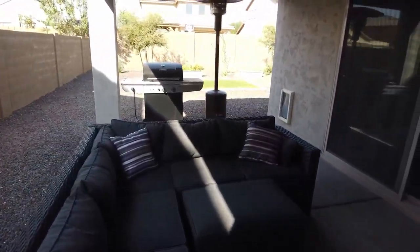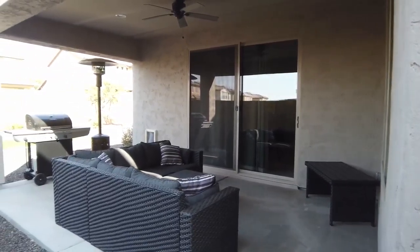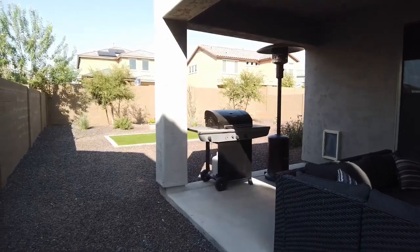Sliding doors lead out from the dining area to the covered patio with ceiling fan and low-maintenance backyard with artificial turf, desert landscaping, and mountain views.